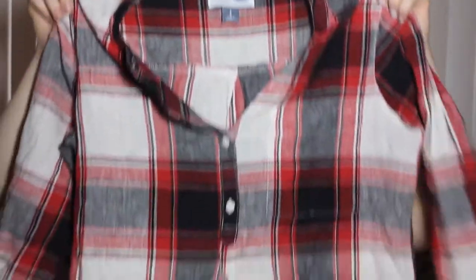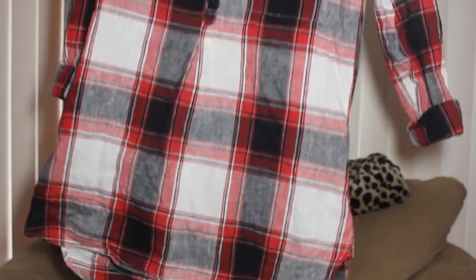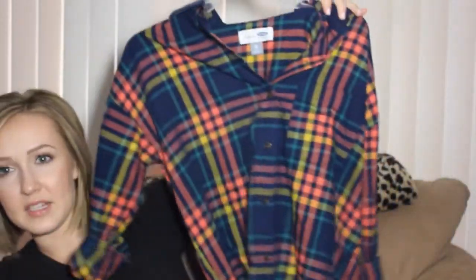I've also really been liking from Old Navy their, I think they call them their boyfriend tunics, and this is what it is. It's just a plaid shirt. It buttons halfway down, but it's really nice. It's long, it's comfy, it keeps you warm throughout the day. And this is another one of their plaid shirts that I got as well. I love that it's different colors.